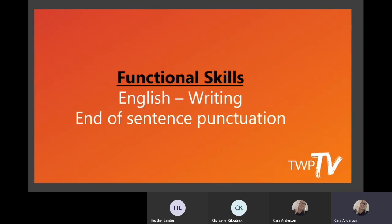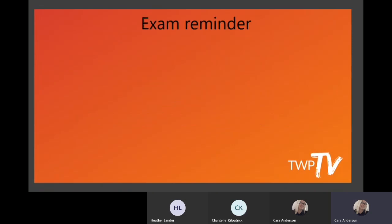We are back on English, particularly looking at the writing aspect. And today we're going to look at end of sentence punctuation. So, as I did with some of the other English presentations, just a bit of a reminder of what you can expect from the exam.